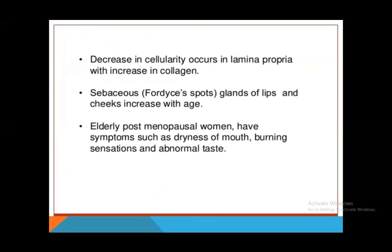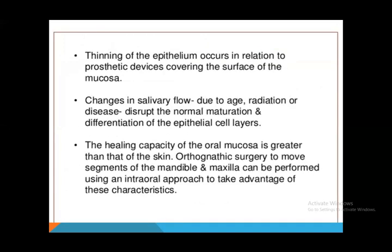A decrease in cellularity occurs in the lamina propria with an increase in collagen. Sebaceous glands in the lips and cheeks increase with age. In the early post-menopausal period, we have symptoms such as dryness of the mouth, burning sensation, and abnormal taste. Thinning of the epithelium occurs in relation to prosthetic devices covering the surface of the mucosa.